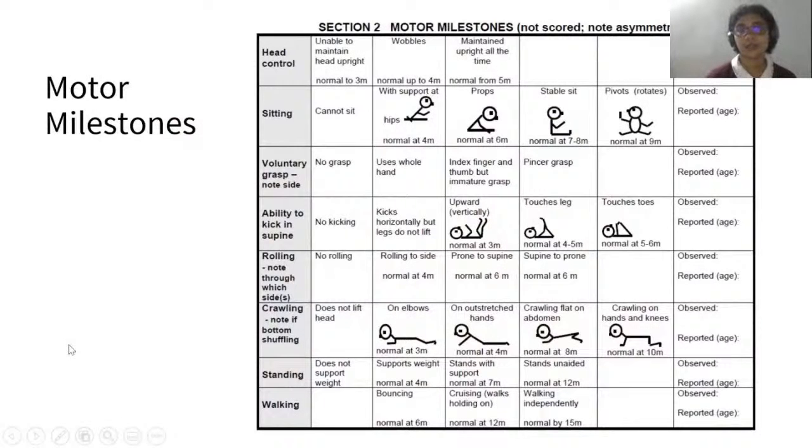So that concludes the neurological examination, where you perform all these 26 items and score them from 0 to 3 per item, and the maximum score would be 78. And as I said, the second part, section 2, looks at motor milestones: head control, sitting, voluntary grasp, ability to kick in supine position, rolling, crawling, standing, and walking.